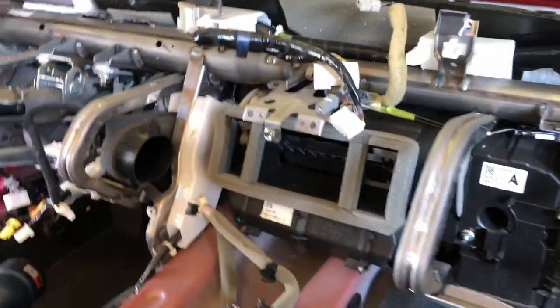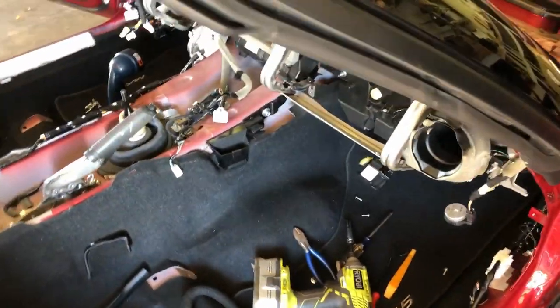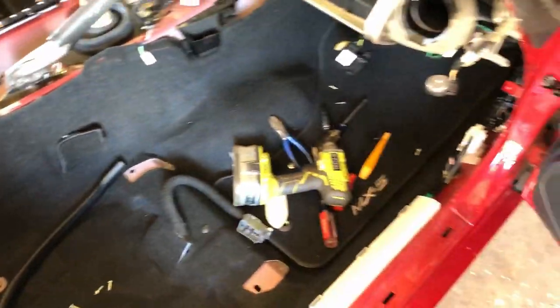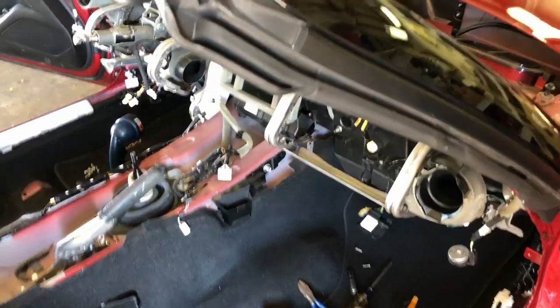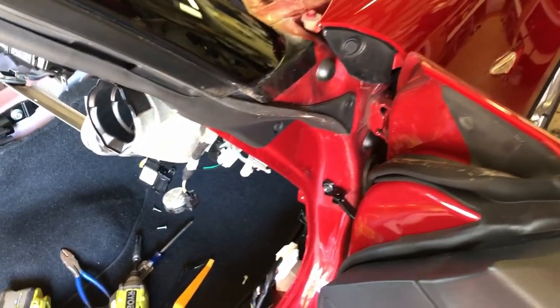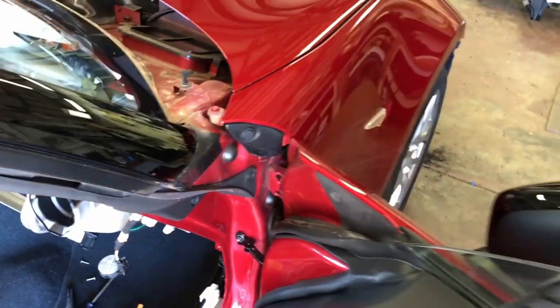So otherwise, it didn't really come out that bad. Again, 90% of it is clips, and then I think there's maybe 10 screws on the front side. And then everything else just unclips and comes off. So that'll be the next step, seeing if I can get to those bolts with the doors on. Otherwise that's gonna be a big headache.